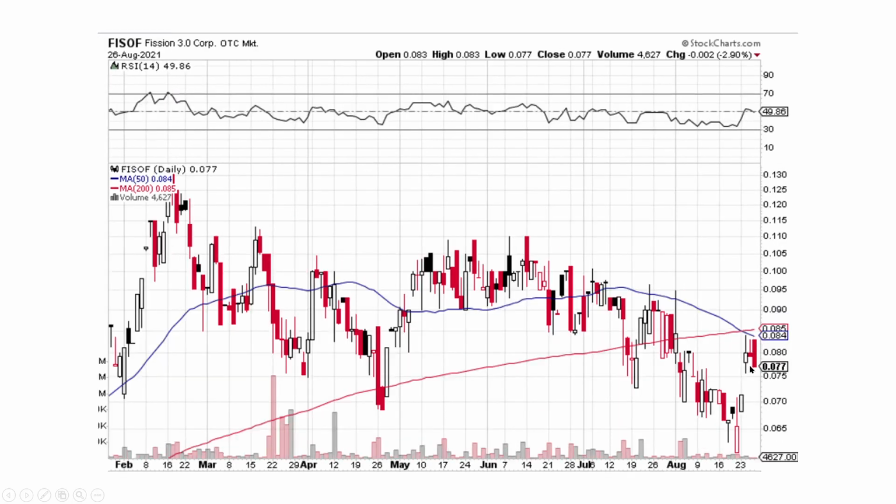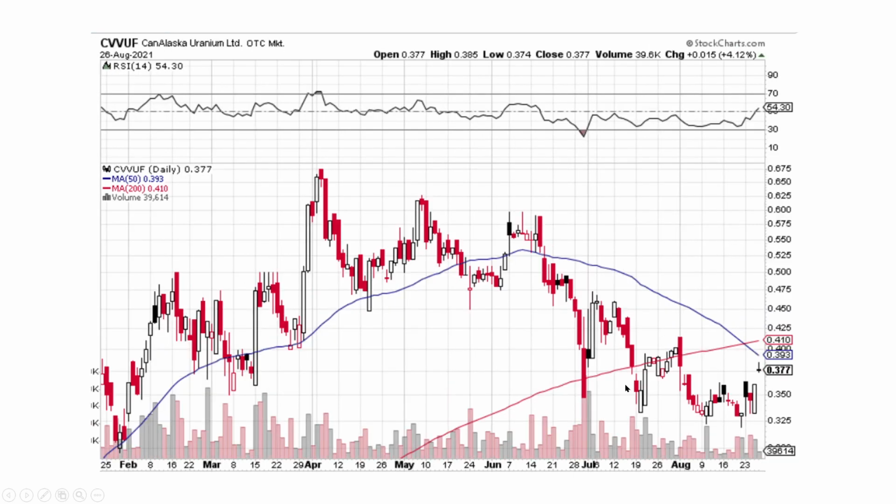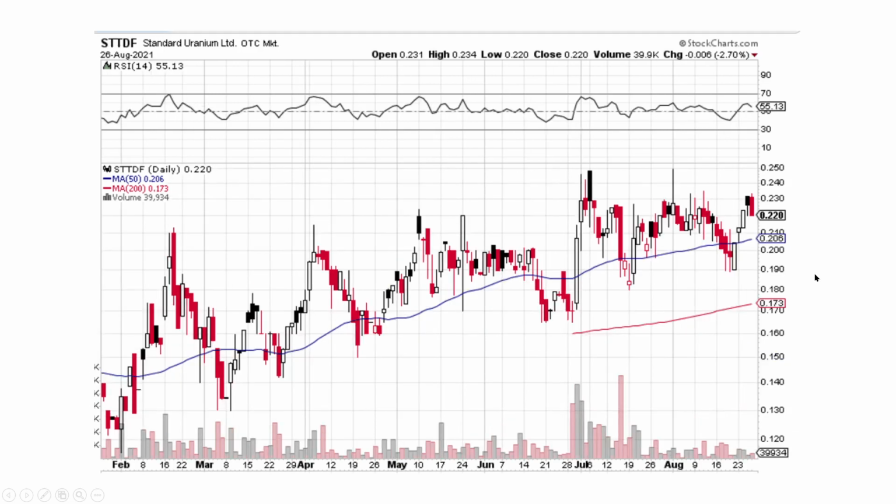Fission Uranium looks like we got a little bit more selling pressure here. We might head lower a little bit. CanAlaska broke out of its little trend here, it popped higher. I bet you we'll see a down day or two and then move on up. That's what I'm hoping for.